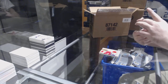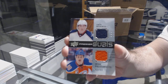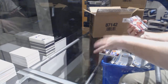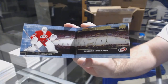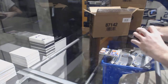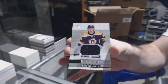We've got a card that you will halfway like, a dual jersey to 99 of Werenski and Puljujärvi. Werenski, Puljujärvi. Cut it out, no worries. We've got a booklet autograph, Daniel Altschuler. Daniel Altschuler. We've got a rookie jersey of Anthony Mantha. And Brendan Carlo jersey.